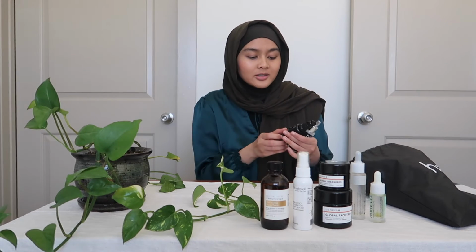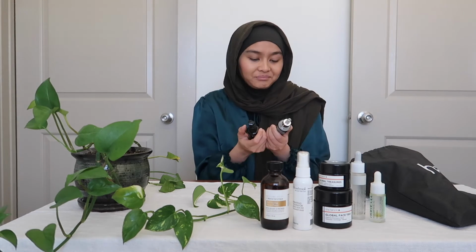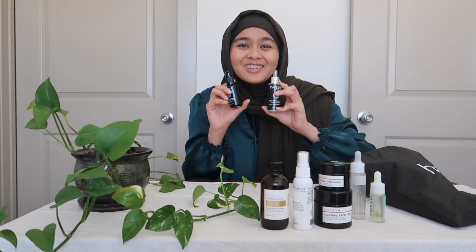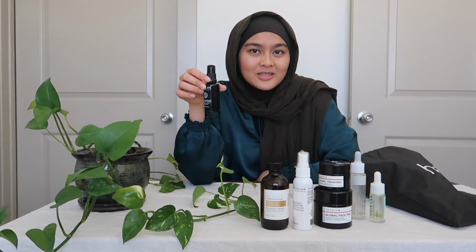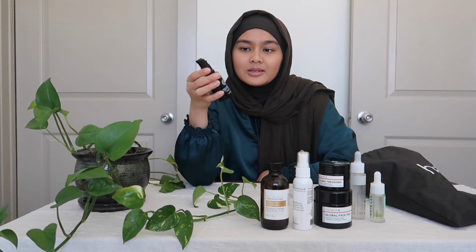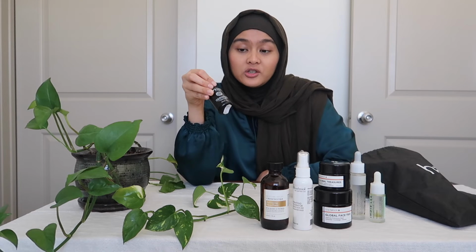Okay, so the next one is a brand that I've only recently discovered, but I already love a lot. It's 12 Beauty. I got them last November and I started using them then as well. I used 12 Beauty daily, twice a day without fail, until I used them all up. Okay, so the first one is the Brightening Corrective Serum, because this was the product that made me really interested in the brand in general.